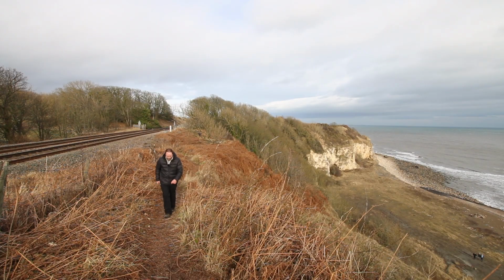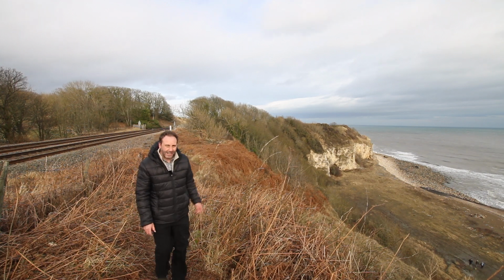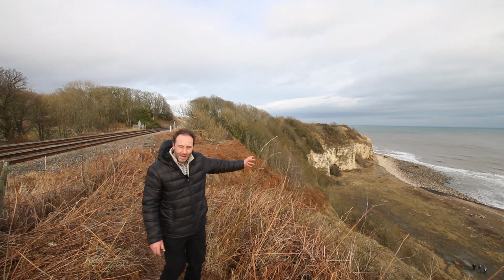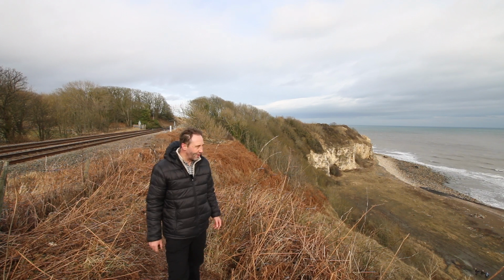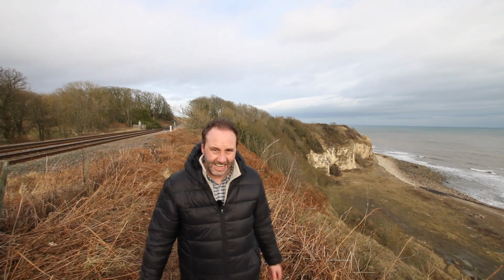So just before I get to Hawthorn Dene Viaduct, there's a southbound Azuma, and I'm thinking of getting a shot. If I include the bay there and the sea and the train coming around the corner, I think that'll make a nice view. So I'm going to get set up alongside the line side here.